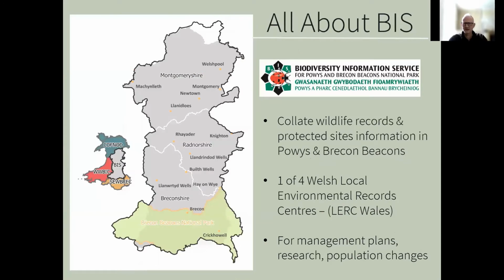And just to say that this is the local environmental record centre that covers Powys and the Brecon Beacons National Park. You can see the area we covered there, and we're one of 4 local environmental record centres in Wales, covering the whole of Wales and collating all the wildlife data for Wales, and that ends up in our database called Aderin, where you can see all the wildlife in your local area. And those dots on the map, mapping the wildlife that you see, are really useful to plot distribution of species, and over time we can see population change, especially now with climate change. We've seen a lot more species moving west and north as the climate warms.